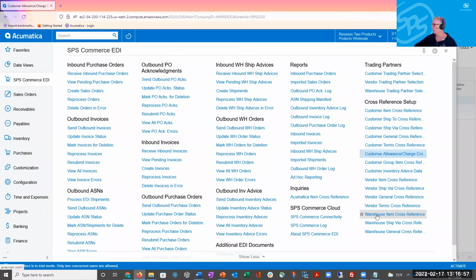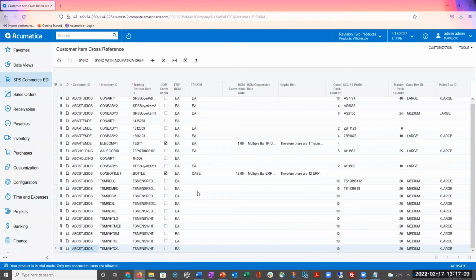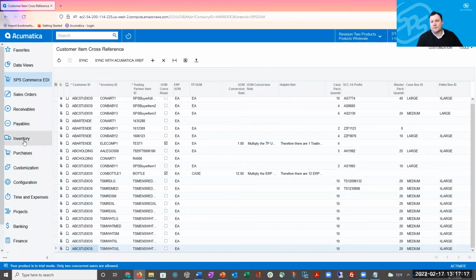Any questions so far, Mo? Yes, Siobhan. So we have a question about the sync with Acumatica cross-reference. The question is, so that pulls everything from stock items and non-stock a cross-reference, or is there some filtering that can be added?